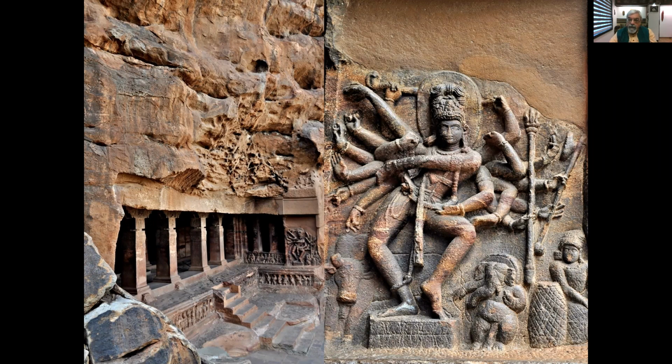As you enter the first cave in Badami, on your right, you will notice this resplendent dancing Nataraja. This is deemed to be one of the earliest depictions of Nataraja in the Indian subcontinent. Here you see him depicting various mudras from Natya Shastra of Bharata Muni. The Nataraja has 18 arms. The arms on the right side are holding different kinds of weapons, whereas the arms on the left side are offering us various mudras.